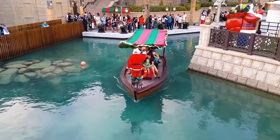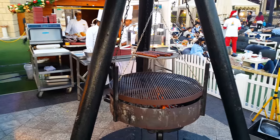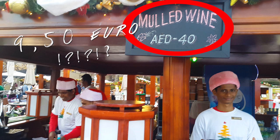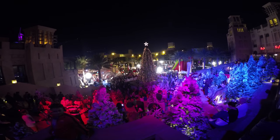A lot of people will be avoiding Christmas here because they'll think, oh, it's a Muslim country. They're not going to serve any wine. They're not going to celebrate Christmas. They're not going to have any alcohol. Hell no, you're completely wrong. They do have alcohol, but check the price. €9.50 for a glass of mulled wine. Ah, well. And Santa Claus showed up with a Bentley, by the way.